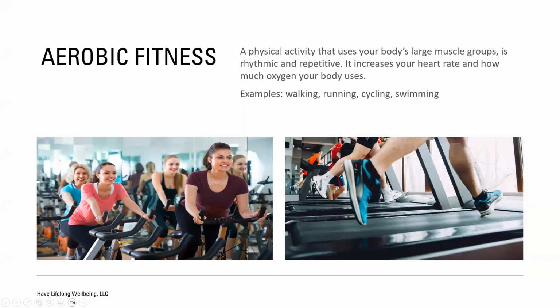You can read what's written here. It's a physical activity that uses the large muscle groups of the body. You're using the quads and the glutes and the big muscle parts. You're not really working your biceps a lot. Sometimes you might be on a rowing machine, so you are working the arms, or a fitness machine where the arms are going back and forth. But you're not really building muscle here per se, as you are increasing your heart rate. This activity is very repetitive and very rhythmic. You might increase your speed or decrease your speed, depending on your goals.